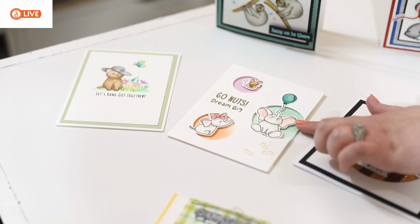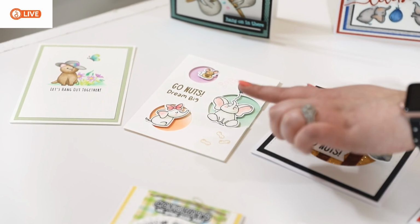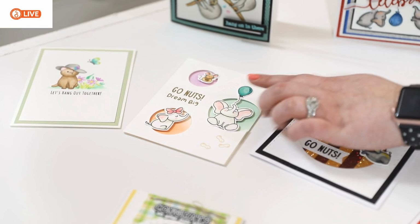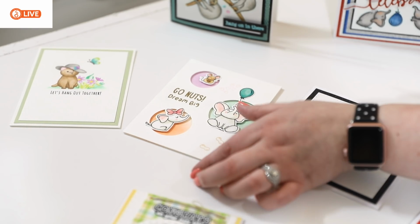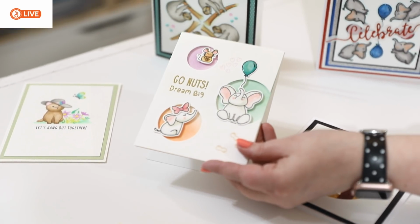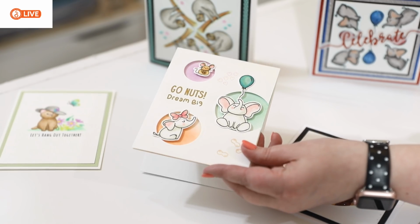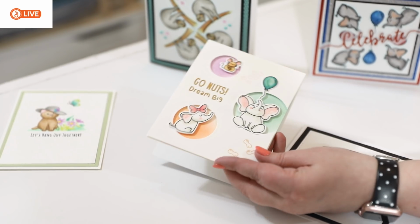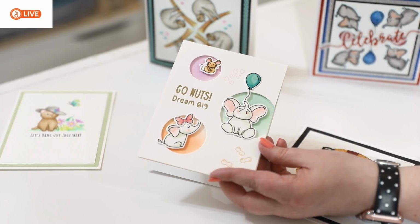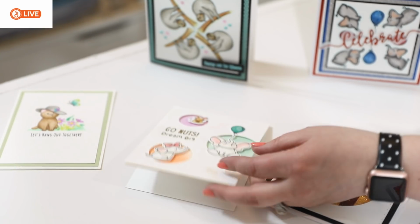So again, she took her basics dies, her circle dies, and she created some fun places to pop her elephants into. And she used that Morning Dew on the balloon. So it creates that nice kind of glossy rounded balloon on there. So that Morning Dew is a really, really versatile Nuvo drop because it dries clear. There's just so many different things you can do with it. And it creates that little bit of dimension and gloss onto your cards without adding any kind of bulk.